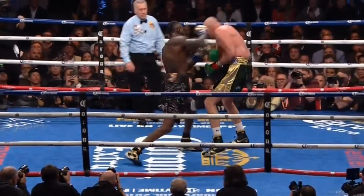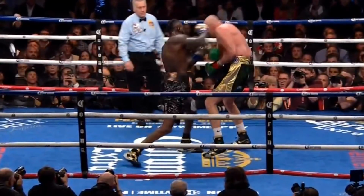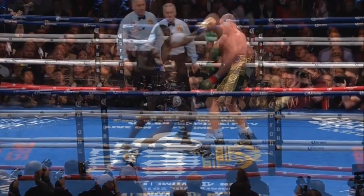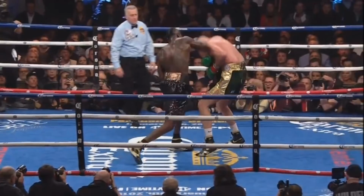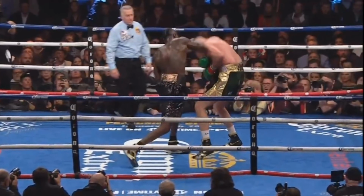This is one of the prime examples of how this sport is a game of inches. If you mess up just slightly, just a split second, it could cost you the fight. And notice where Deontay Wilder threw the punch. Look how low he threw it. It's almost like he anticipated where Tyson Fury's head was going to move and where he needed it to land. His punch went a lot lower than he usually threw it.